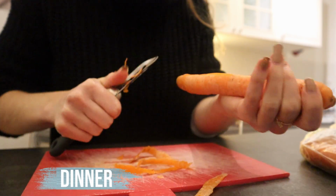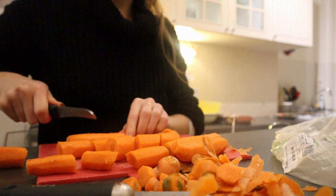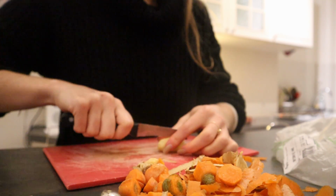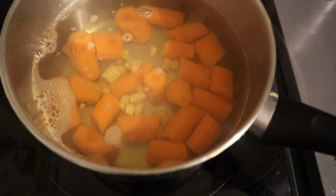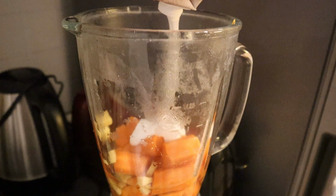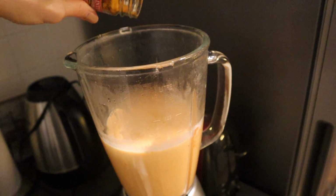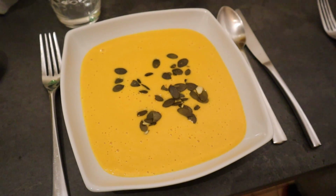So for dinner, I am just peeling some carrots. Gonna make a carrot, ginger, and coconut milk soup. So just cutting up the ingredients. This is the ginger. Boiling them. Then putting them in the blender, I added two things of coconut milk. And blend everything together. Added some turmeric, also some pepper, and that is the final soup. I also put some pumpkin seeds on it.